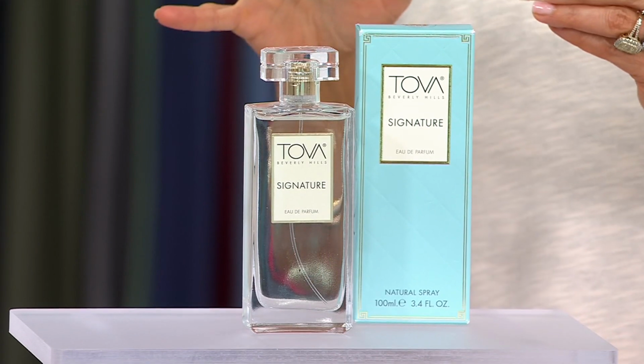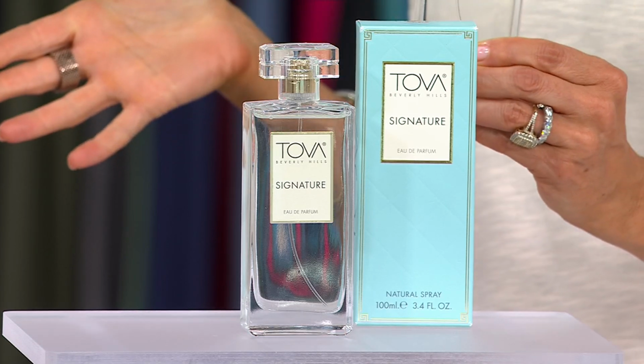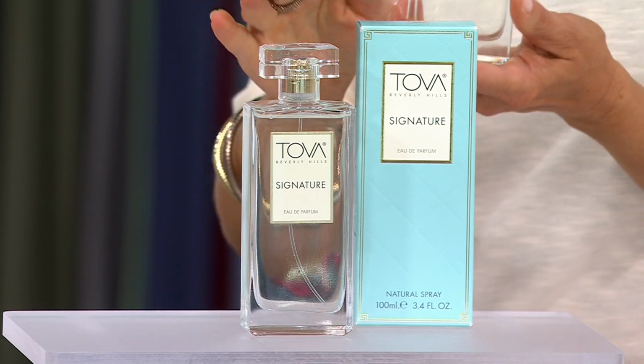Because Tova didn't just pick random ingredients. She traveled the world to get the finest for our customer. I'm so glad you've mentioned that, actually, because it's so important. First of all, it's 28.5% botanical oils, which is unheard of. You only have to be 14% to qualify as an Eau de Parfum. So it's going to last. It's packed with botanical oils.